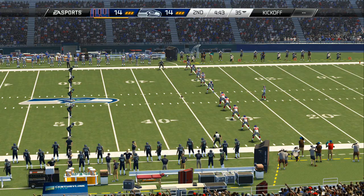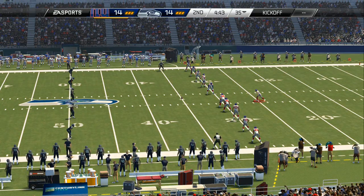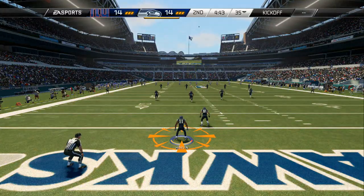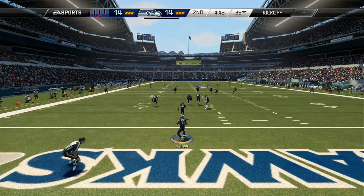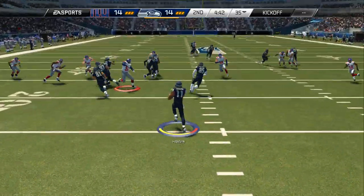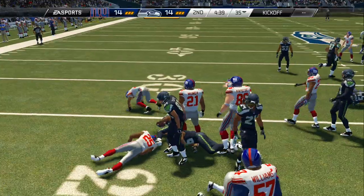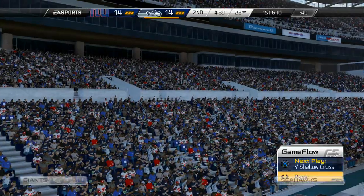The Seahawks are in shape now to return the kick. Fakes out the defender right there on the spot. Kickoff return 25 yards.